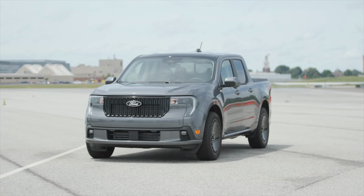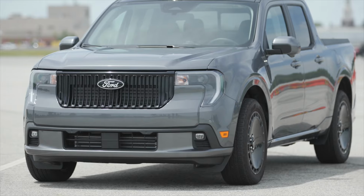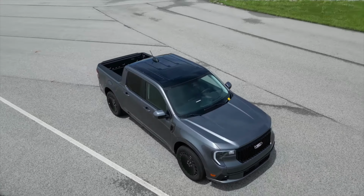I mean, the truck looks good. It's got a great stance. It's created a whole new category. It's getting people to think more about trucks being more than just lifted, more than just a work utilitarian vehicle, which is super cool. An exciting new segment that you guys have created.